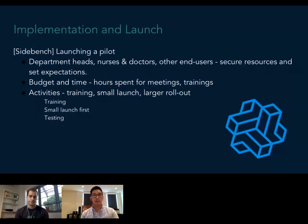And also think about how many people you want in a small launch. Where in a hospital would you test this first? Which small departments, who gets to try it out first, and how do you set up boundaries for how they use the product, before a larger rollout or go live? And then of course, figuring out how you test how people are using it. How do you capture data about who's using it and how they're using it?